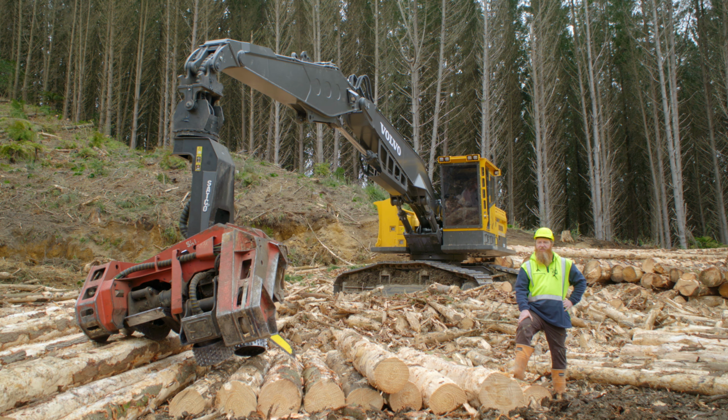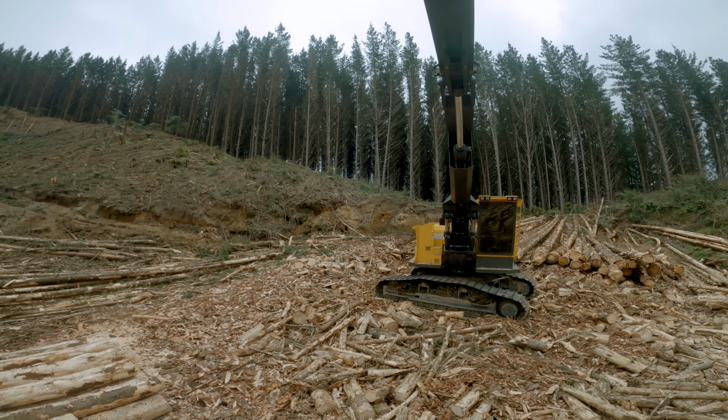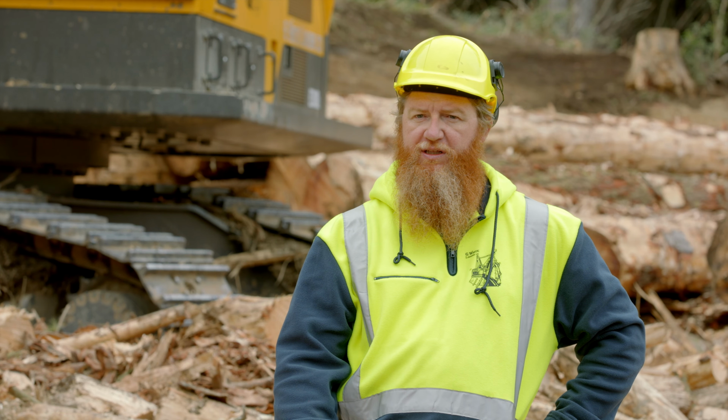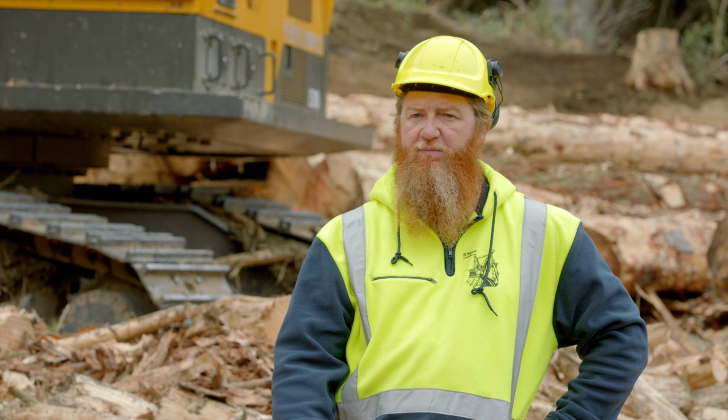I had a little drive of the machine when we first got it, something different. I like to see what it goes like myself. Yeah, nice and quiet, smooth, surprised by the power. We run a lot of bigger equipment. This is one of our smaller harvesters, but no, so far I've been impressed.